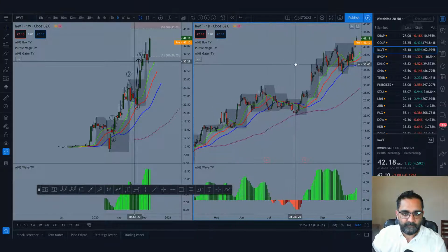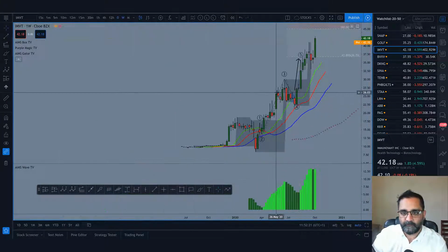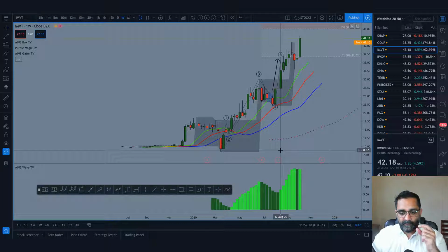IMVT was a very beautiful setup. We talked about it before. This was, by the way, in our chat room, we have an AIMS live trading chat room. There's a channel called Stocks, as you can see in the screen. From time to time, when I run these scans, I find these stocks and I share them in the chat room. And that's the only place we do it. We don't do it in the forum. It's only in the chat room.